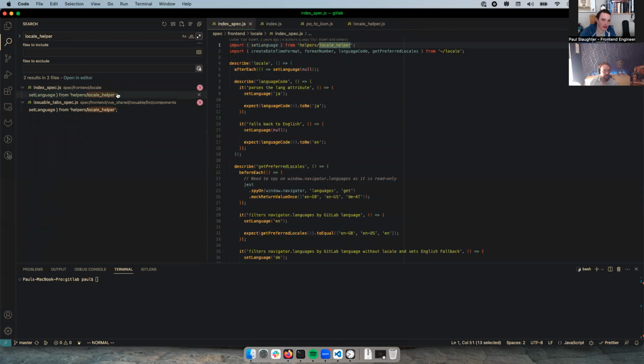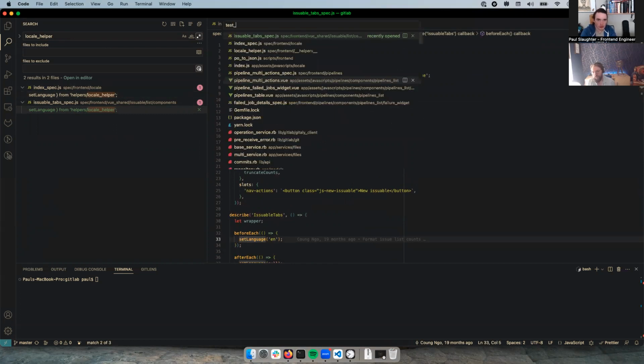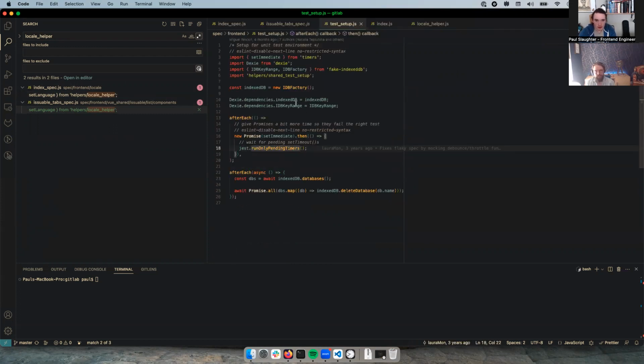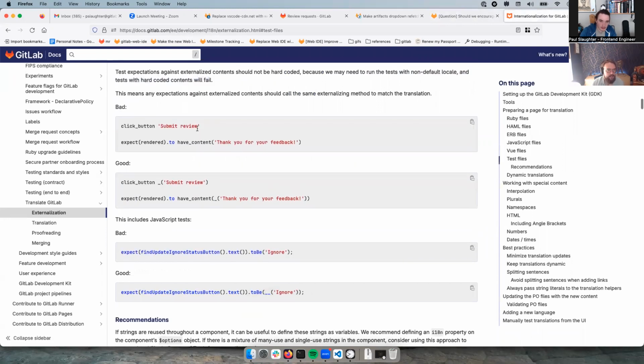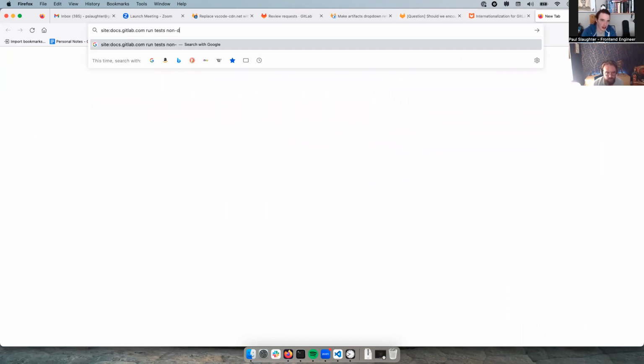I think we might have to look at Jihu's code base. What does the test setup do? Presumably this is a problem for more than just Jihu too, right? If you run the tests in French or something. I wonder, maybe we have docs on how to run the tests with a non-default locale. Let me search for something like run pass non default locale.